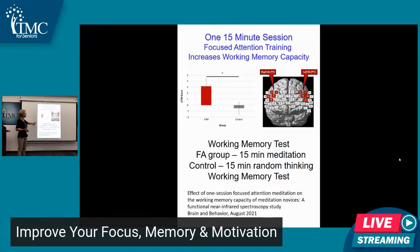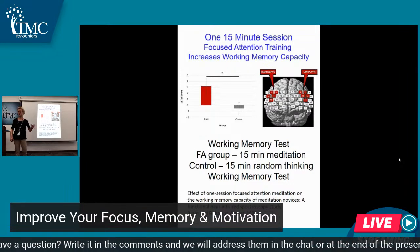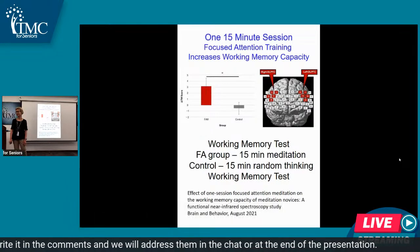What they did is they took two groups of people, and they tested their working memory. They gave them a working memory test right before they did this exercise. And they had one group for 15 minutes listen to what I had just shown you, that little guided meditation. They had another group just listen to a lecture for 15 minutes.